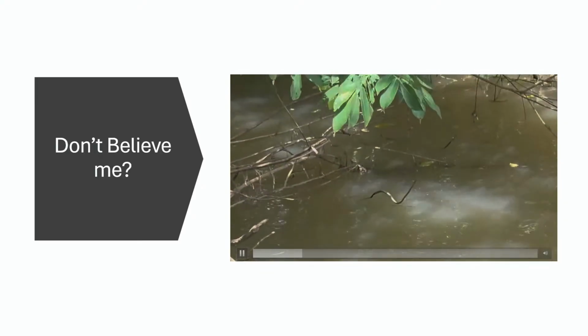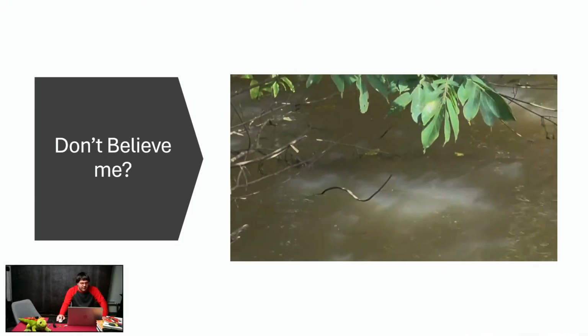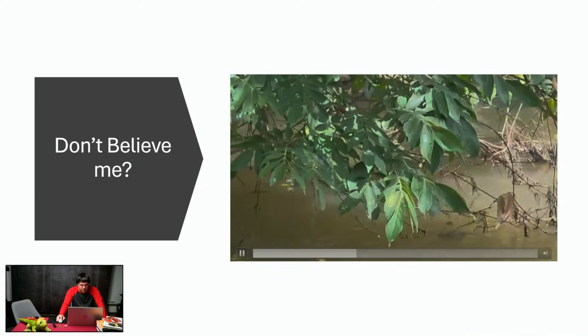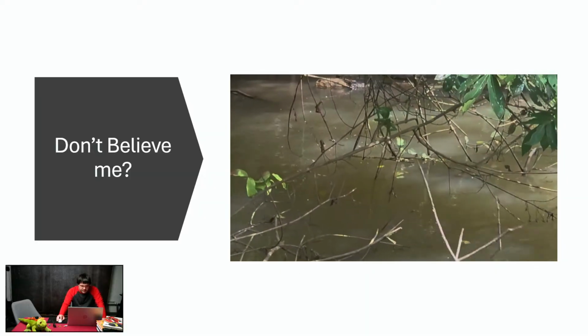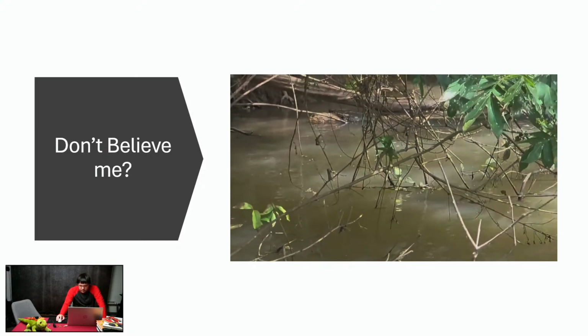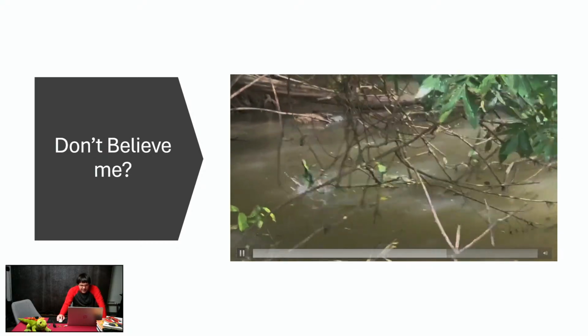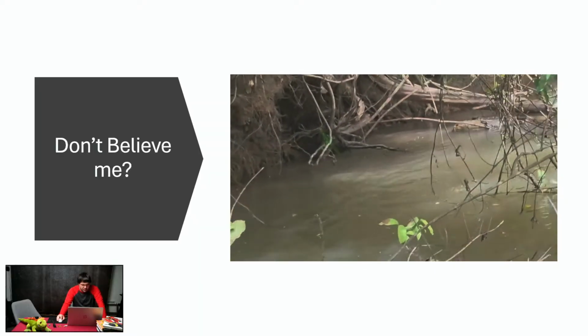So we zoom in here. If you can see the video, if you're not checking YouTube for anything else, check it out for this video. So there's the lizard. All right. And then whee! Yep, there it is. It just ran over the water.